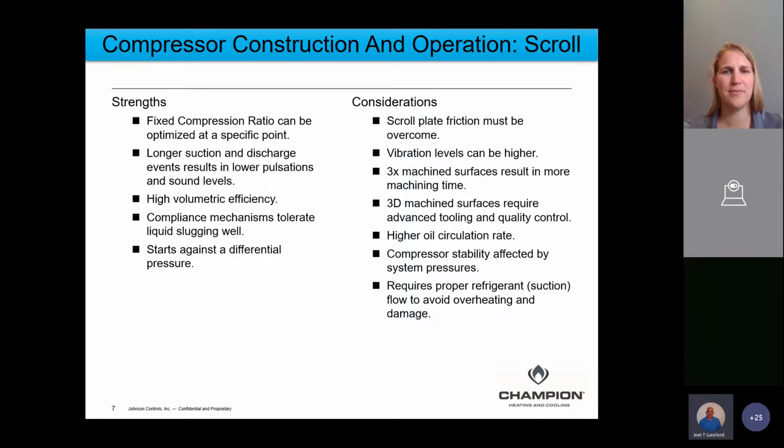As we talked about earlier, we never want to run those systems in vacuums because it can cause issues with cooling those windings. We always want to make sure we have enough flow coming through the evaporator and the expansion valve, and good airflow, like we said before, to make sure we've got that cool gas coming back to cool the scrolls on the scroll compressor.